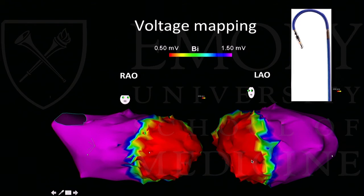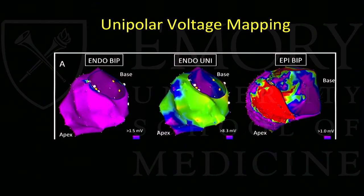Right, so this is the kind of voltage maps that our EP colleagues are generating all the time. They show us areas of scar, intermediate voltages, and normal myocardium shown in purple here, that we can get with voltage mapping. And of course, our EP colleagues use this to decide what areas to ablate and to help disrupt arrhythmia circuits. But you can also get unipolar maps that can get more full thickness indications of where scar is and where intermediate zones are.